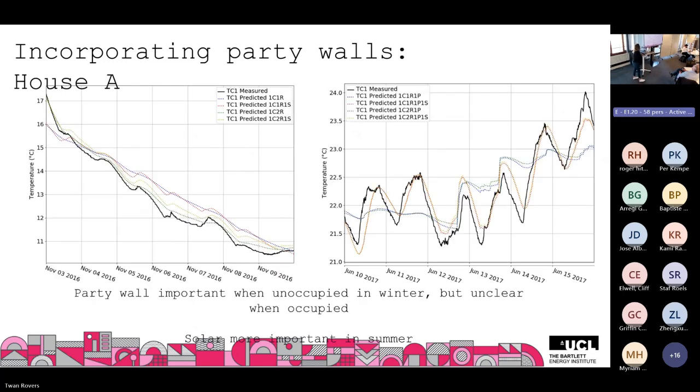So this is house A, which is semi-detached, and we didn't know the temperature next door. So here it's just assumed to be 17.5 degrees throughout. And here is actually slightly different data to what I showed you before. This is from November, and the house was unoccupied for this week. You can see the blue and the red lines, where there's no party wall heat transfer included, miss the mark quite a bit.